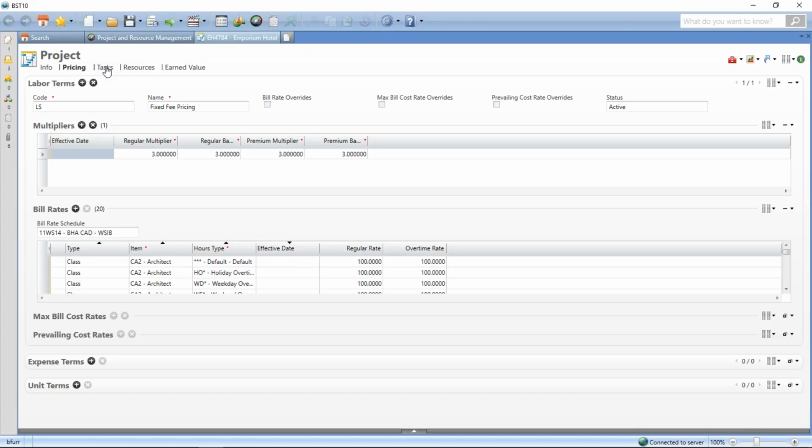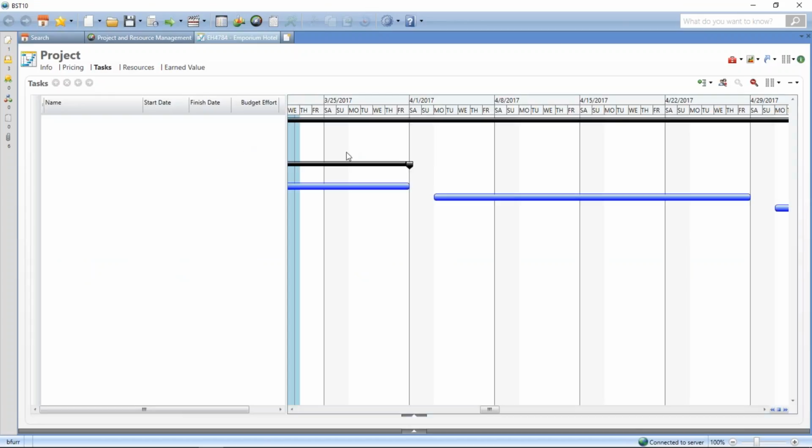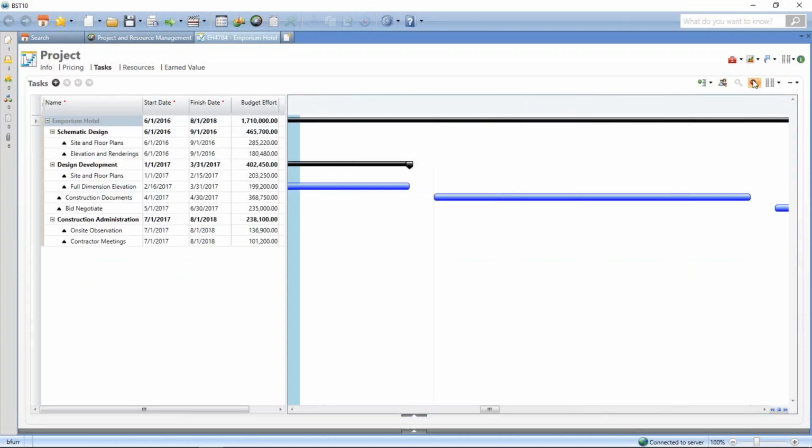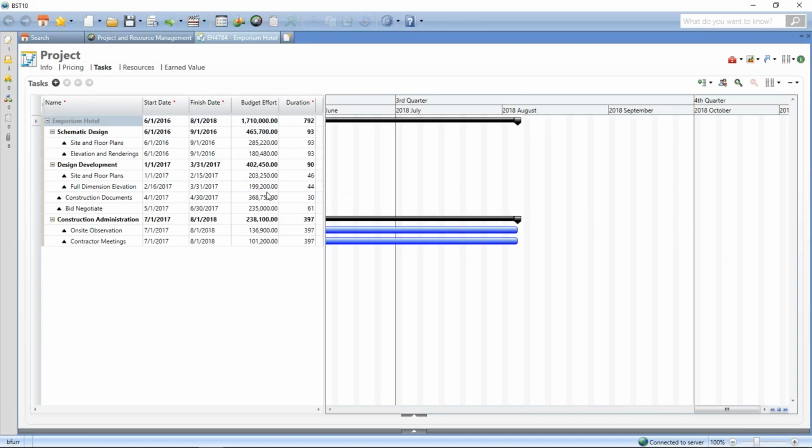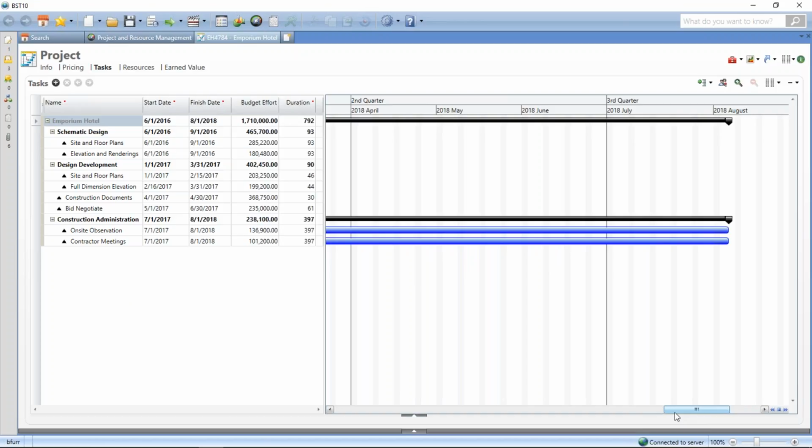Now, getting into the specific work breakdown structure of this project, I had the ability to see here the unique work breakdown structure, and we can see that this particular project had 3 levels. In BST 10, I know that we can have up to 10 levels deep in the work breakdown structure, but I also, if I was interested, I could see a Gantt chart associated with the time phase perspective of this particular project.